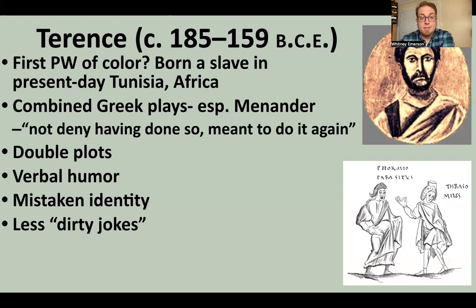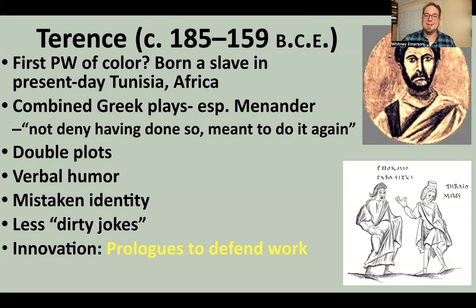And in contrast to Plautus, Terence was a little bit cleaner. He had less dirty jokes. We'll read the Brothers Menachmus, and you tell me how many dirty jokes are in that one, and you can think about that yourself. However, one of Terence's innovations was, unlike Plautus, which used his prologue to explain the plot, Terence used his prologues, so the stuff that was written before the play starts, to defend his work. So he's using the prologue as explaining and defending any criticism that he might get on his plays.